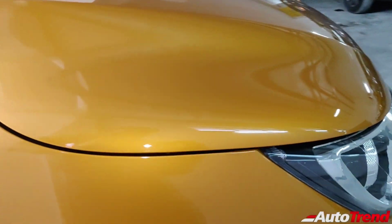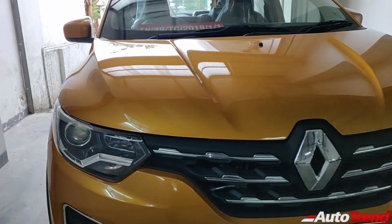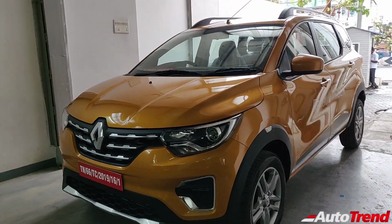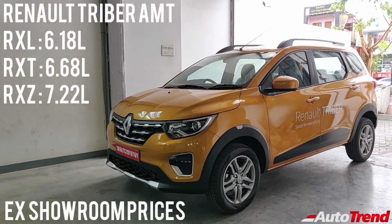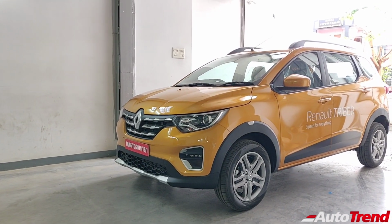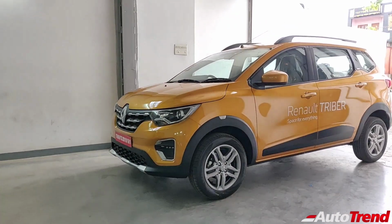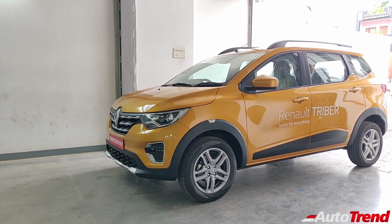For now, let's talk about the pricing of the new Renault Triber AMT. This 5-speed AMT transmission is available on the RXL, RXT and the RXZ variants of the new Renault Triber, and these AMT variants cost Rs 40,000 higher than the manual counterparts. However, with this marginal increase in price, the Renault Triber still offers an irresistible package as a flexible value for money budget MPV. Apart from the value, the AMT also adds convenience to the package, which is the most craved feature by urban citizens.